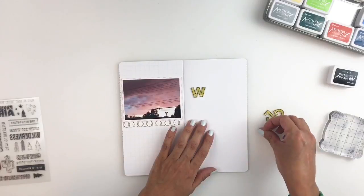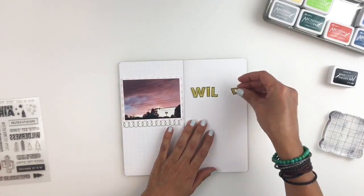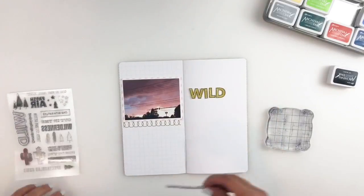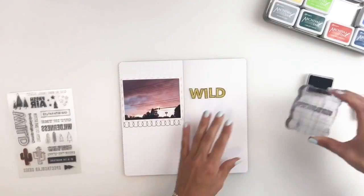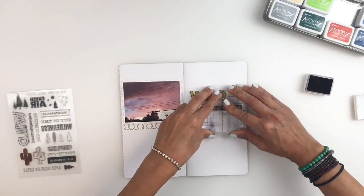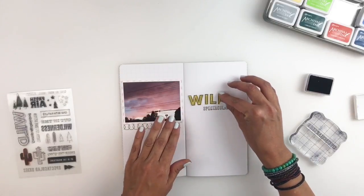I really like how this looks, and I'm happy with it, so I'm going to grab that stamp that says Spectacular Skies. I will stamp it out in archival ink, some black archival ink, and just stamp it right under Wild. I didn't stick my word down yet, so I can shift it around a little bit.